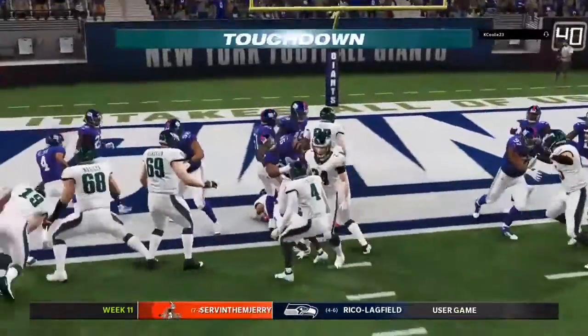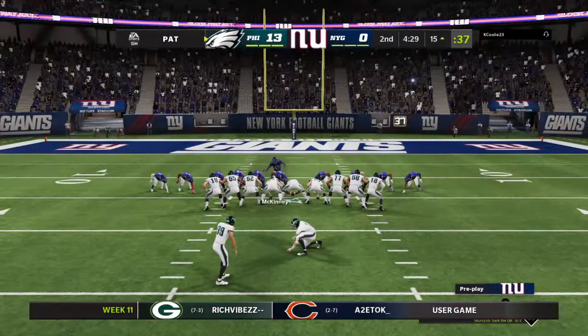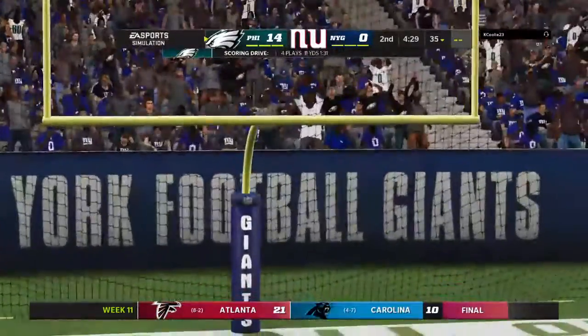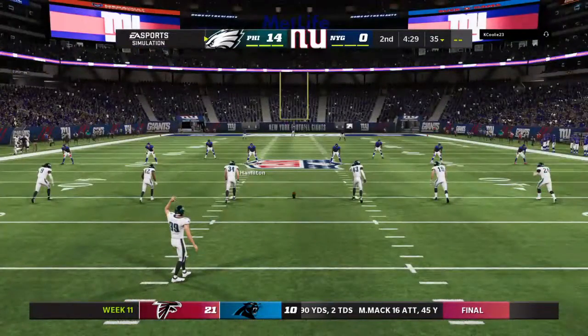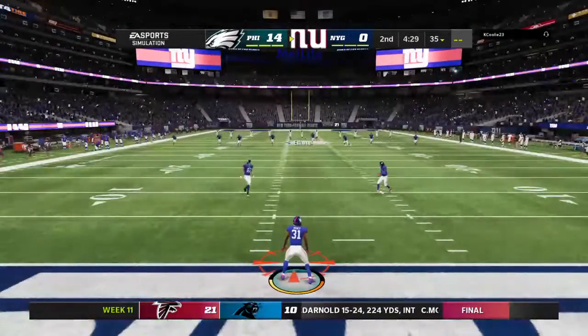On the sneak, it's Hurts. And he'll get in. He's over for the touchdown. Jalen Hurts. Touchdown number 15 of the year. And the Eagles add on to their lead. Elliott good with a PAT. And it's now 14-0. Now after the touchdown, here's Elliott on to kick it away.